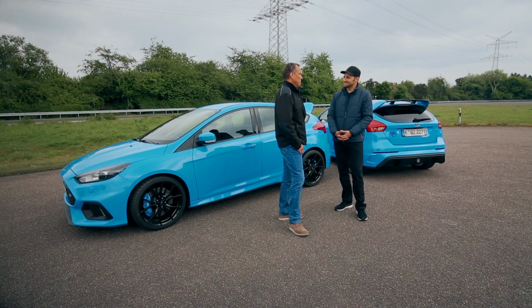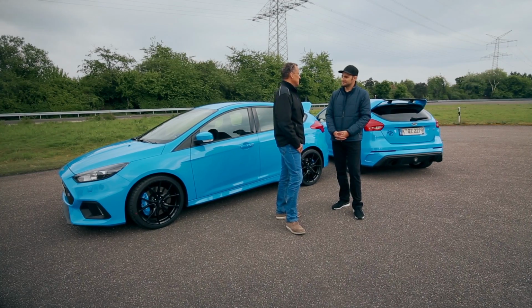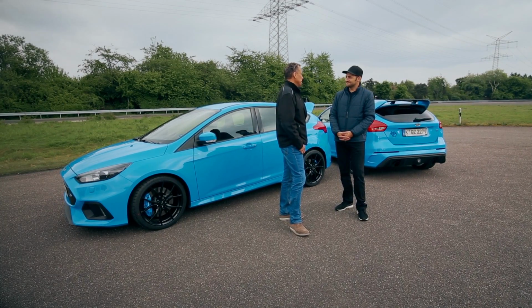I know that we're pretty close to the limit on this engine, but everybody can decide what they want to do with it. More power is always better, but we have a lot more constraints than just more power. These cars also have to serve as daily drivers for hundreds of thousands of kilometers, and so we have to think about that also.